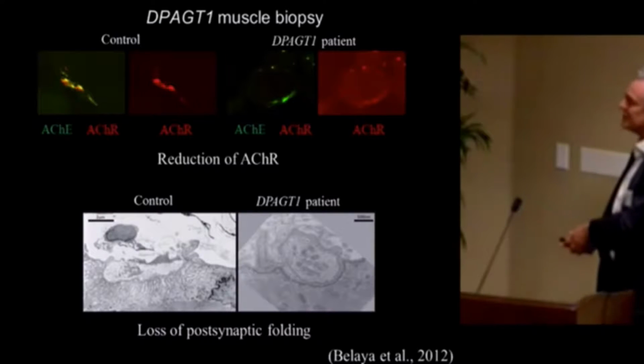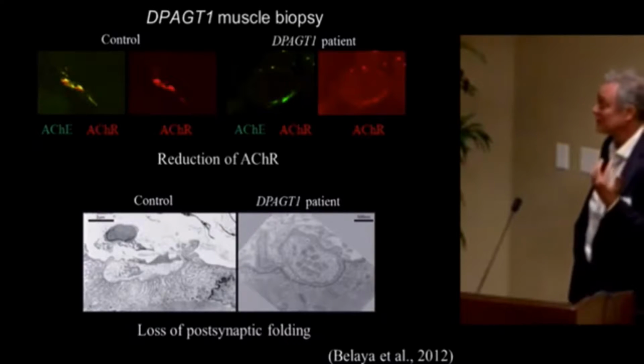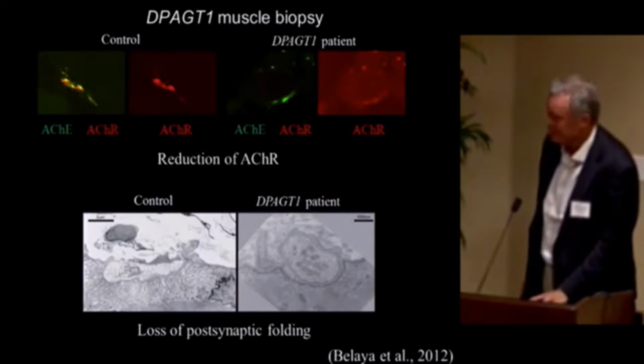And if we do an EM of the neuromuscular junctions, characteristically in the control, you get lots of these invaginations, or what we call postsynaptic folds. And a characteristic of patients who have reduced receptor numbers is they lose these postsynaptic folds. So this is a patient with DPAGT1, and we can see this loss of postsynaptic folds, also indicating to us that we've lost receptors from the membrane.